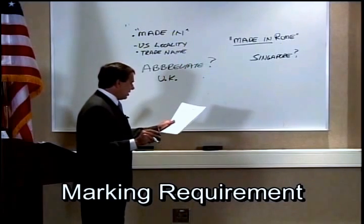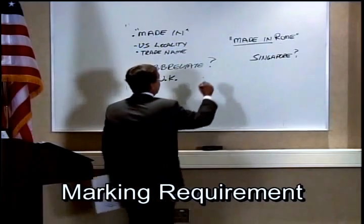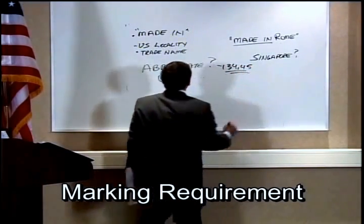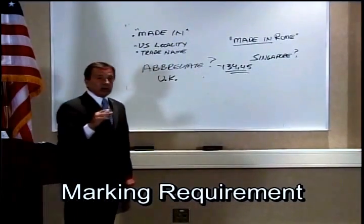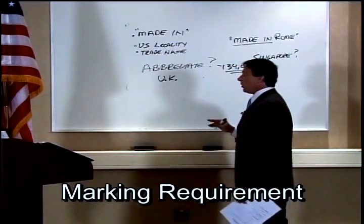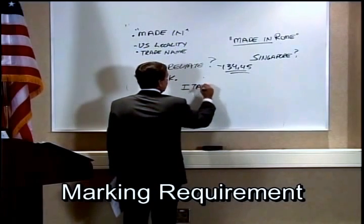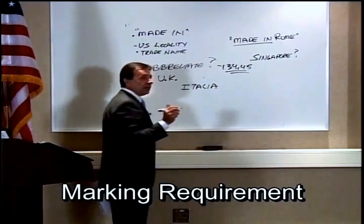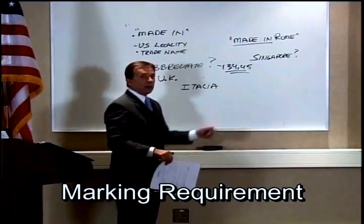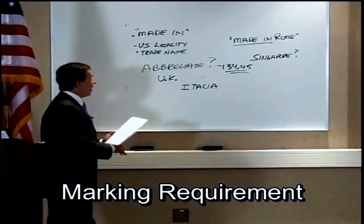In fact, they are outlined in your regulations, and I'm looking for it. 134.45. Write that down in your notes. And if you look there, it'll give you a list of a few approved abbreviations and variations of spelling. For example, instead of Italy, they accept Italia, and Brazil with either an S or a Z, and just a couple. But just know that all the approved abbreviations and variations of spelling are in 134.45, okay?